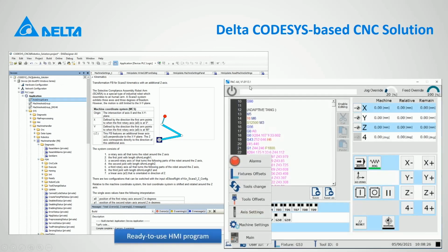In addition, we have already developed an HMI interface, which is this one, which already includes all the functionalities, like, as I said, automatic or jog mode, so the possibility to move the axis X, Y, Z, and even a fourth axis manually, the zero points, the tool change, the tool offset, all this stuff is ready and available.